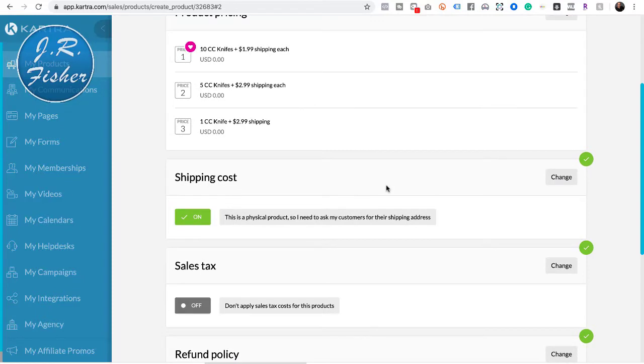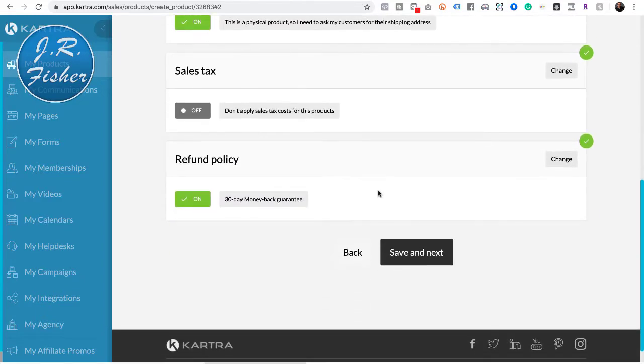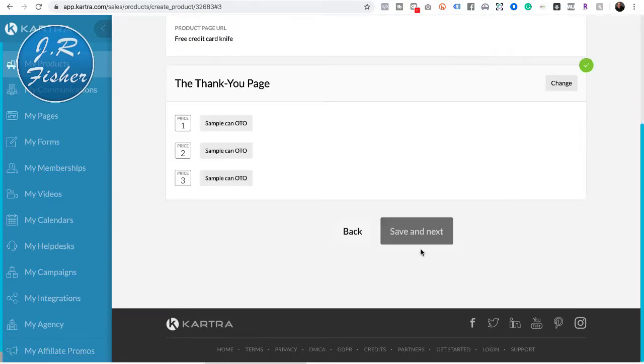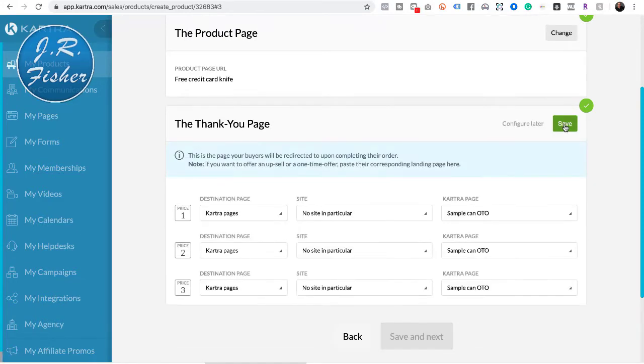Okay, and shipping cost right here. This is a physical product, so shipping cost right there. You want to have your refund policy in here too. I've never had anybody ever return one of these. So let's go to next. Okay. Now, the thank you page is a sample can one-time offer. Okay, so let's take a look at this real quick.